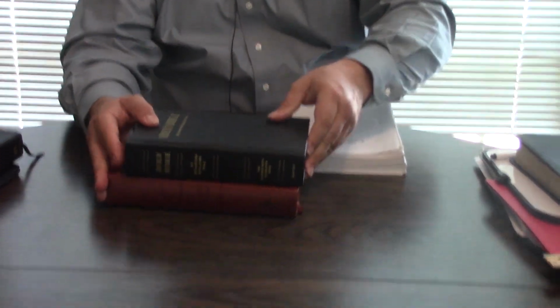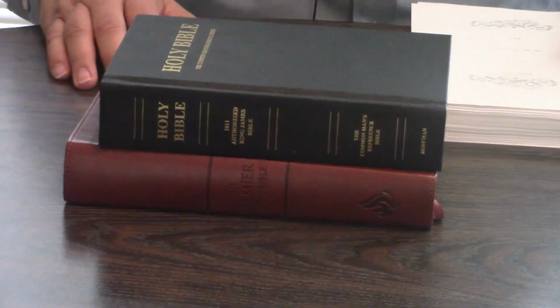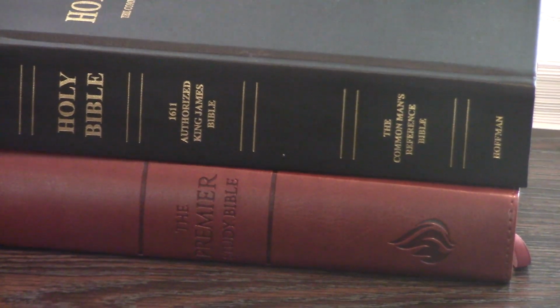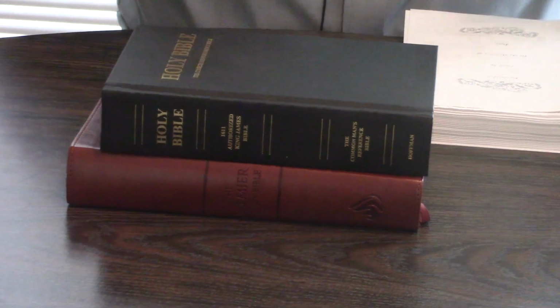I do appreciate the Common Man's Reference Bible as far as it being an independent production. Now I would have a lot of disagreements with its stances, because I'm Pentecostal, but I would be very fundamentalist in many areas. Would have a lot of areas of agreement. I would disagree with him on flat earth, which is maybe the only study Bible I know of that is flat earth. So let's just take a look on the inside.